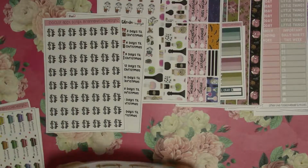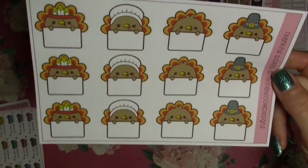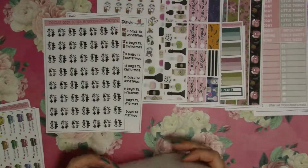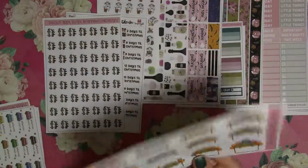And got these really cute Thanksgiving turkey full boxes. So you could take, like, I have two. That way, every day of the month, you can write something down that you're thankful for. Or if you don't want to do them every day, you could do them weekly, or you could use these on your monthly spread.